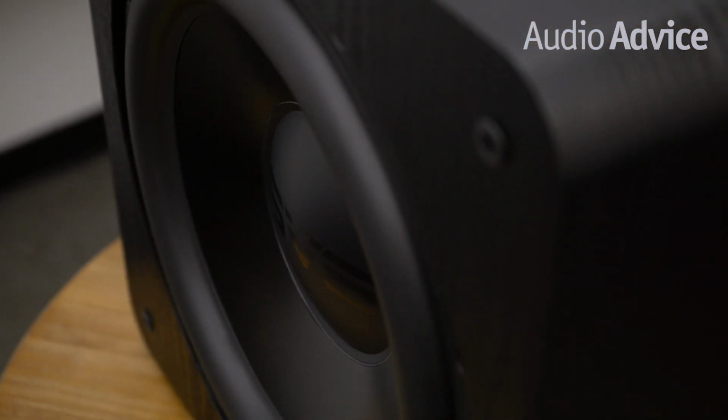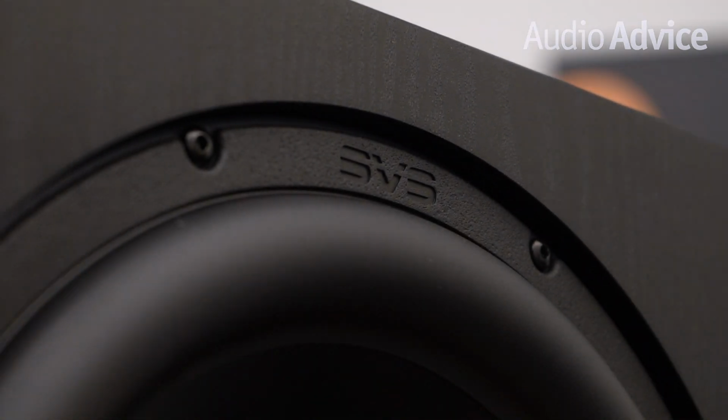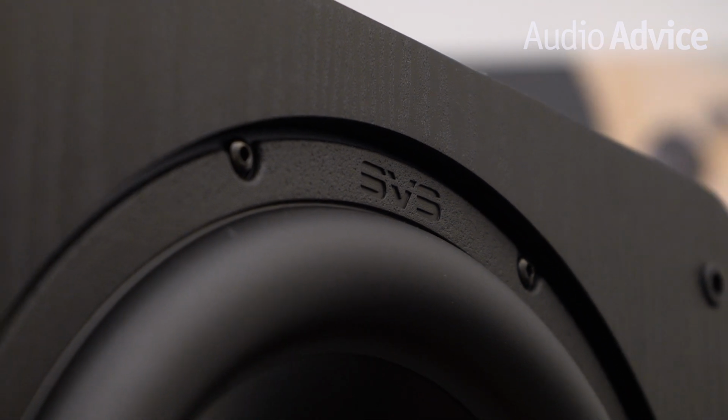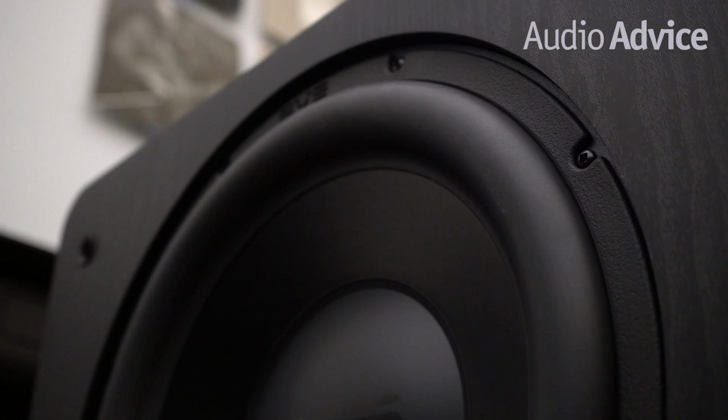In this SVS subwoofer comparison and overview, we'll go over some of the same characteristics those subwoofers share, then get into the differences in the various models to help you find out what will work best for your home theater or music system.